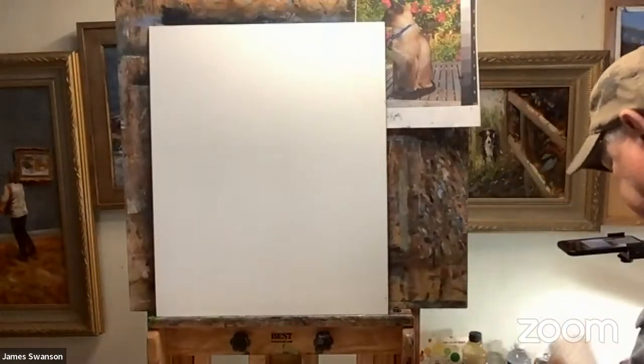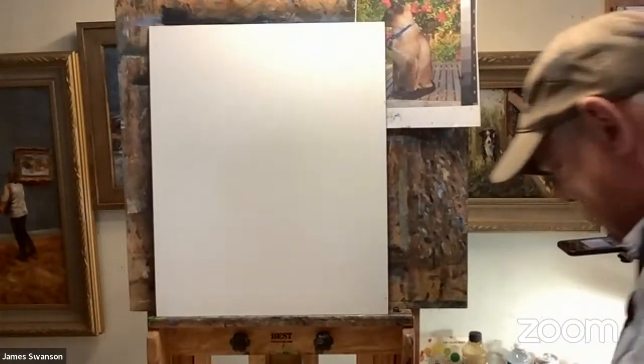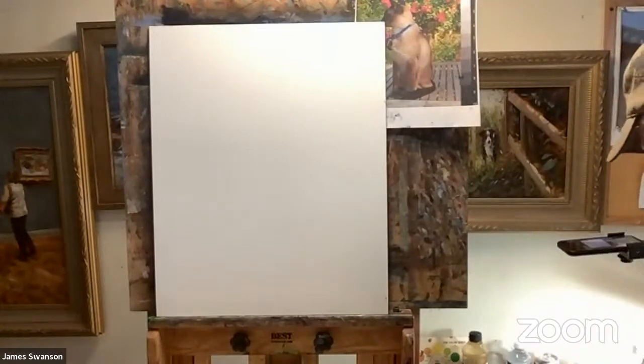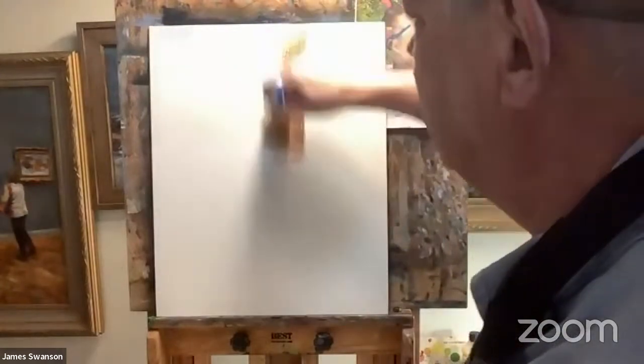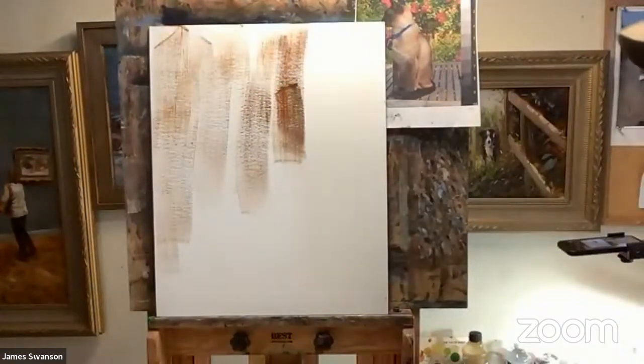I will spend the rest of the class just drawing it in. Maybe that's what it ends up being. I don't know. But that's the thing about painting and doing portraits and things like that. It's just like half of it is just painting and drawing at the same time. To burnt sienna.